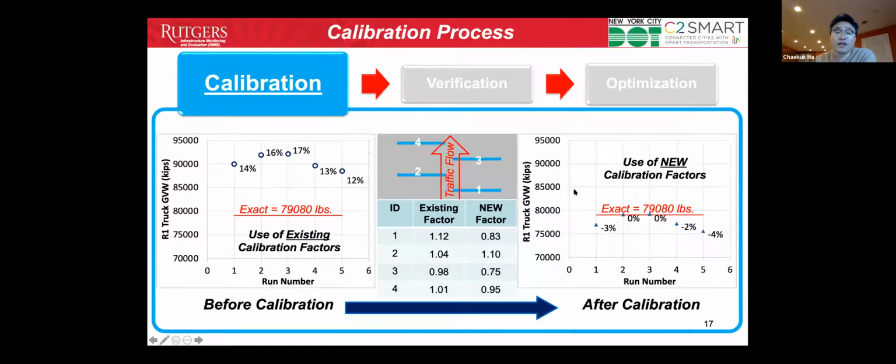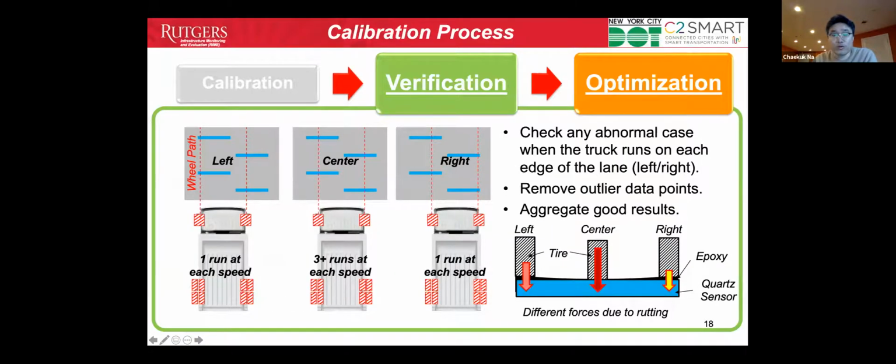And then using other types of trucks, I said we use 5 different trucks, R1, 2, 3, 4, and 5, from class 9, class 6, and class 5 trucks. Between trucks and between weights, there are some different interactions between the vehicle and the sensor, and this verification and optimization process is something that we can do to improve the accuracy of the WIM.